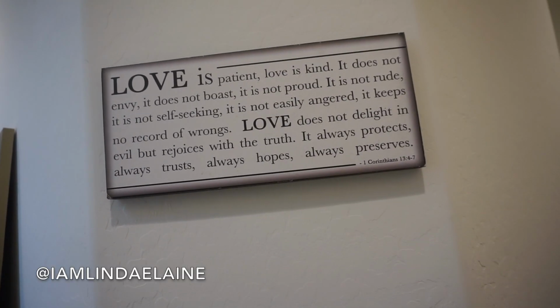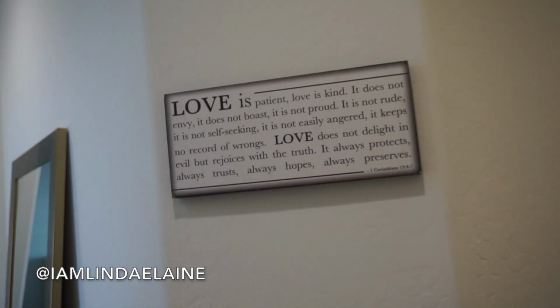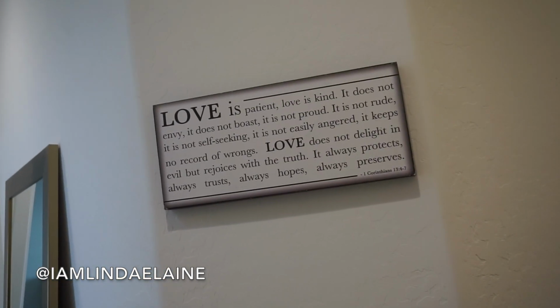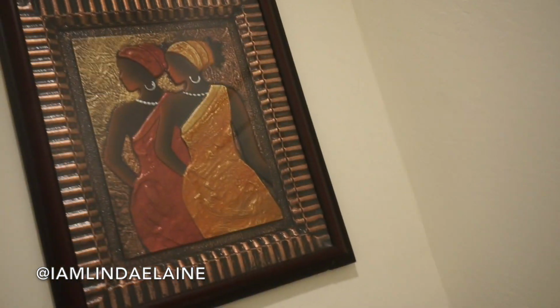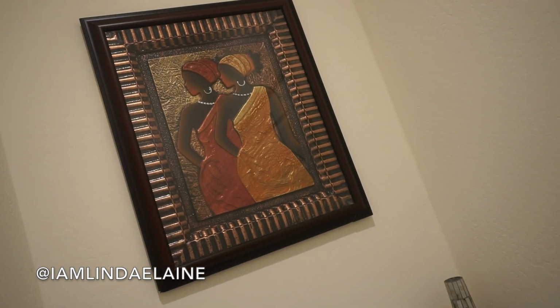This was actually another piece that I brought from my old place. So I just added it in the hallway. It's one of my favorite ever Bible verses, I should say. It's so true. This is from my last place as well. I ain't even gonna lie to y'all, I broke the frame, but you wouldn't know unless I told you.